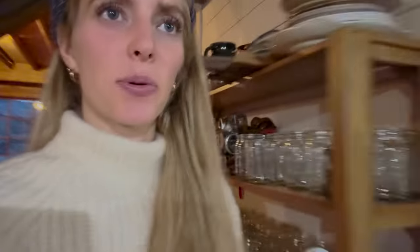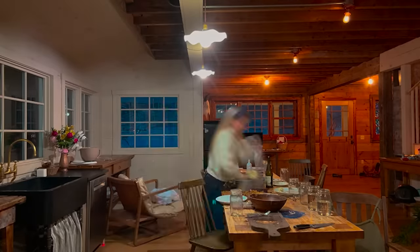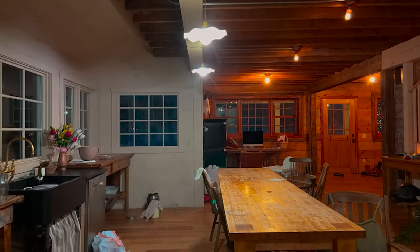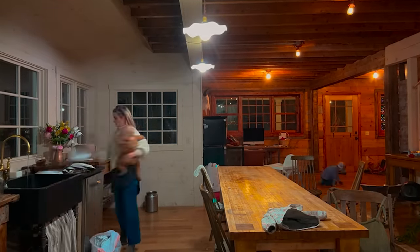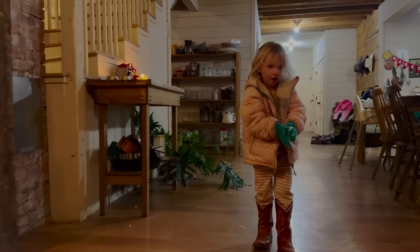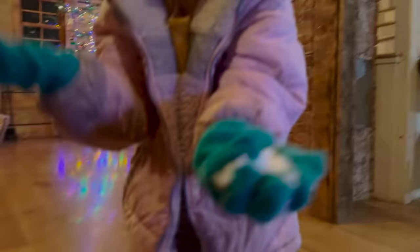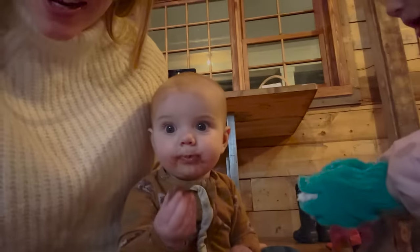Dinner was a success. So good. And now we're going to clean up the kitchen. The kids are coloring. I could wrangle them to clean with me, but sometimes I'll let them be. I'll just clean by myself if they're being entertained. So, let's go. Mabel wants a little bit. What do you have? Snow. Chocolate and snow.